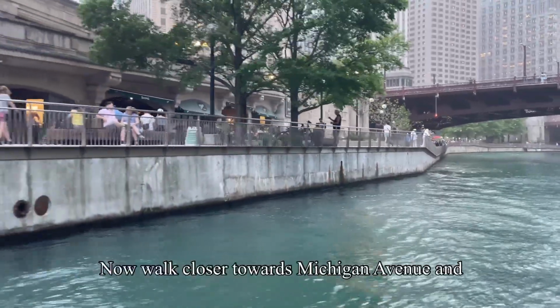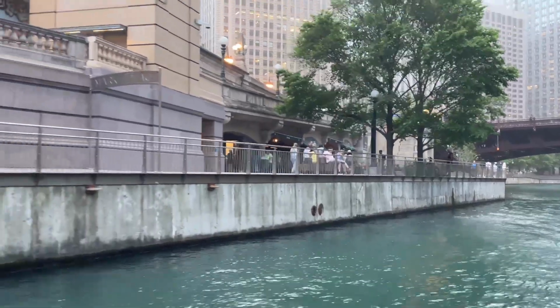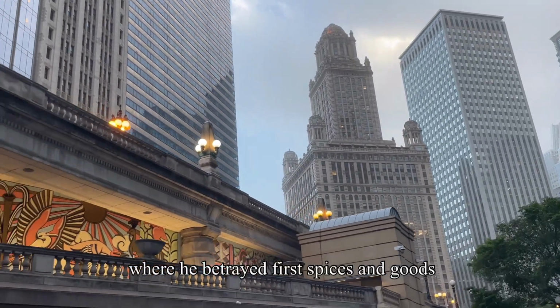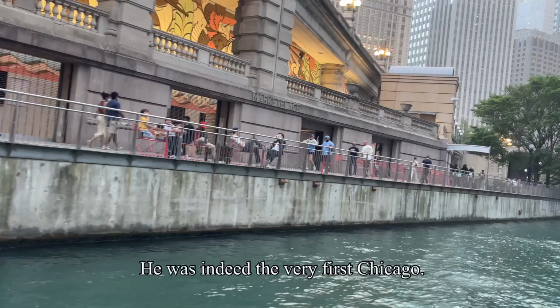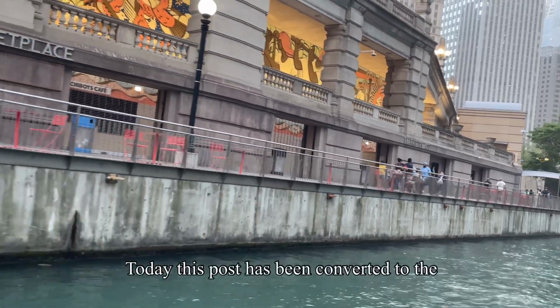Now walk closer towards Michigan Avenue, and you'll see a handsome bust of Du Sable. That's because this was his historic trading post, where he would trade for spices and goods, and communicate in English, French, Spanish, and various indigenous dialects. He was indeed the very first in Chicago. Today, his post has been converted to the Apple Store.